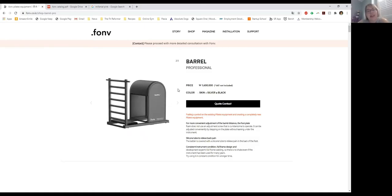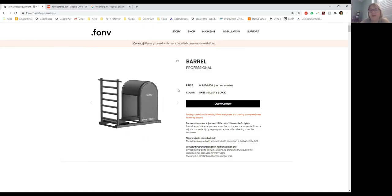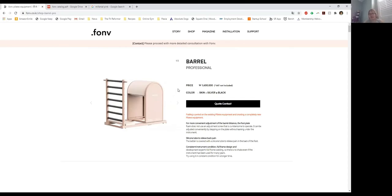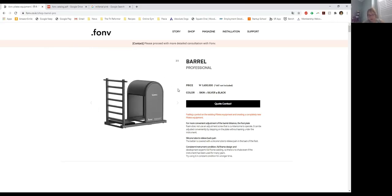So this ladder barrel is also pretty. Look at all the rungs. There are so many rungs, and they're all padded. Oh my god, how many? I only have four rungs. Interesting. Okay, so this is padded. I really hate that rungs aren't padded. This is great.